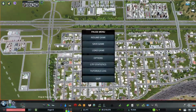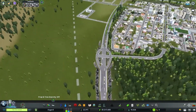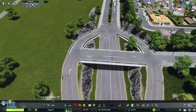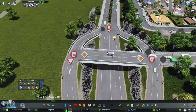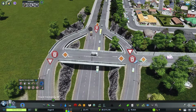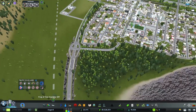Okay, awesome. But I think that's good. I think that's gonna really help. And I think this tiny little interchange thing that we've got going on here is also going to service us quite well. I do just want to add a bit of a give way. I want you guys to give way if there's someone trying to turn right down along there. And I want you guys to give way. Yep, and that looks like that's working fine.